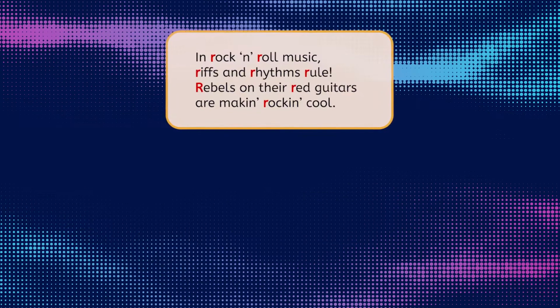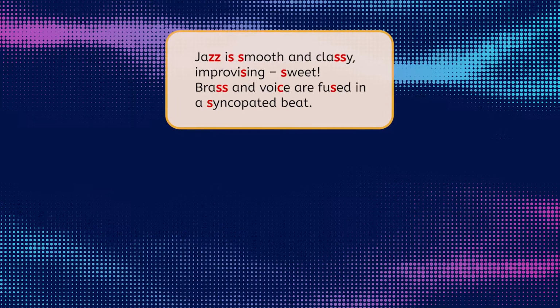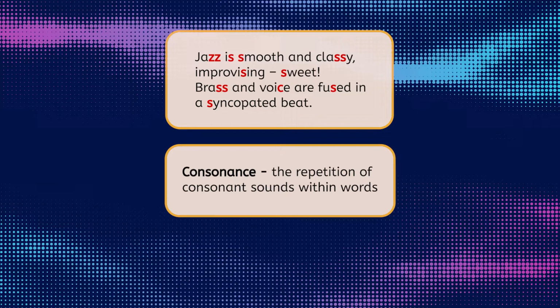In the first stanza, Mia used words starting with the same letter sound, r. This sound device is called alliteration, which is the repetition of vowel or consonant sounds at the beginning of words. In the second stanza, Mia used the s consonant sound in the beginning, middle, and end of words. That's called consonance, the repetition of consonant sounds within words.